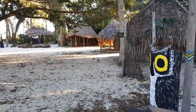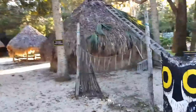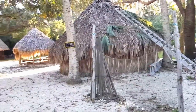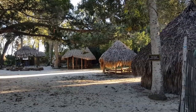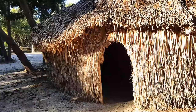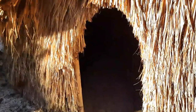They have recreated villages of the Indians that once lived in this area of St. Augustine. Pretty soon they're going to be building a theater, which is going to go into more detail about the history of the Native Americans. This is what their home would have looked like inside.